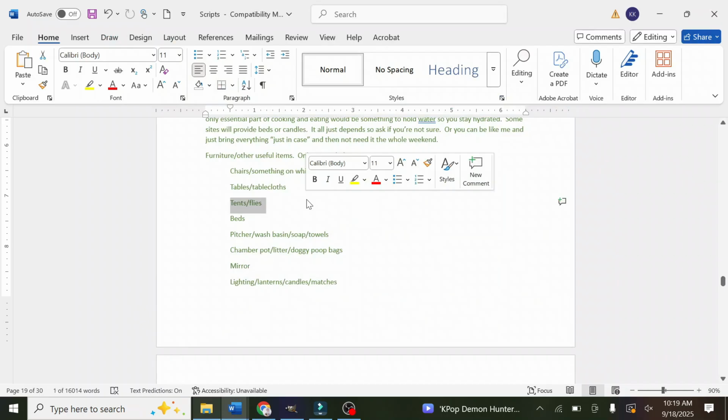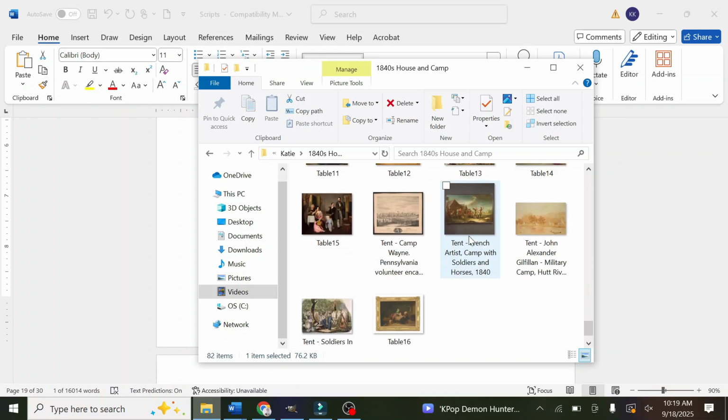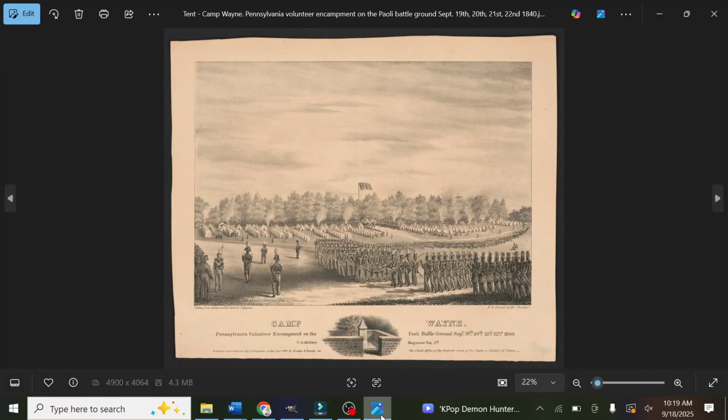All right, let's look at tents and flies, because some of us do camp for our events. I don't do that for the 1840s, at least I never have camped for the 1830s and 1840s, but I know people who do. So let's look at some tents. A lot of tents today are going to be marketed toward the Civil War crowd, and I assume it's going to be more like metal grommets instead of hand-done grommets, little eyelets, is what I'm going to assume. But I did find some period images of military tents for you.